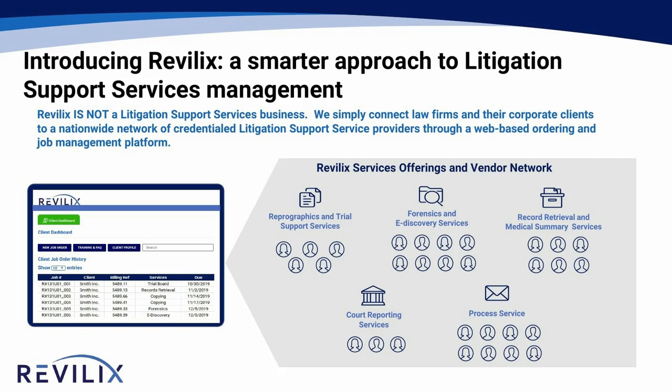So again, we've created a very simple and easy to use web-based system that will allow you to order jobs, keep track of jobs, cancel jobs, update jobs from any connected device and web browser in the world. And we're really excited to show it to you, so let's get started.